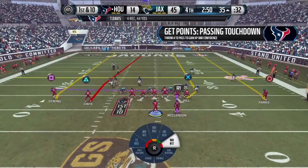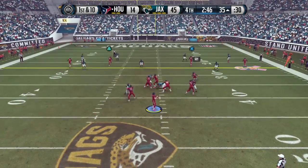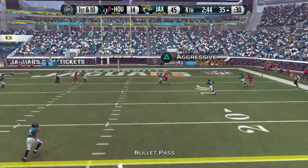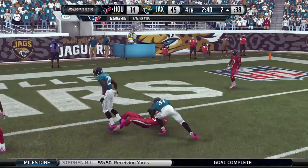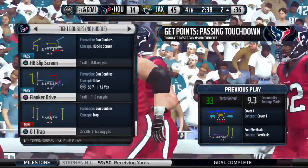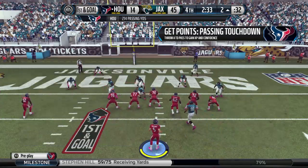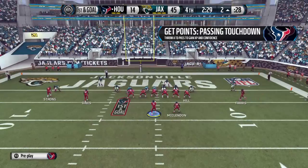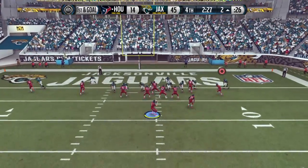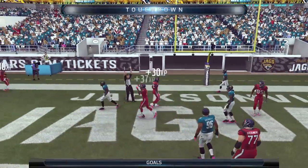The Jaguars defense now is going to go nickel. The Texans will take the snap from the 35. Going for the deep ball. He's got the catch. Here's the first snap after the big play. Let's go. Grayson's going to take the snap from the shotgun. What a catch. Touchdown.